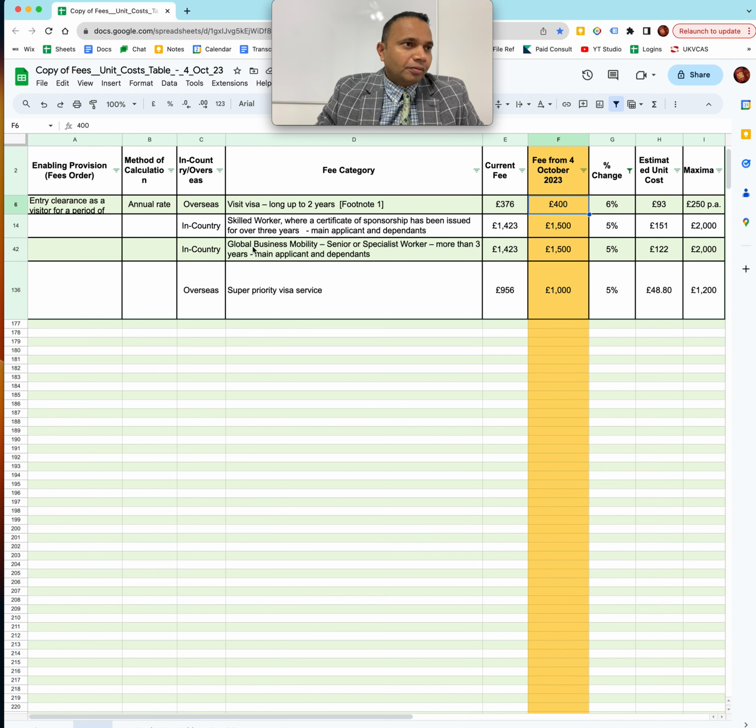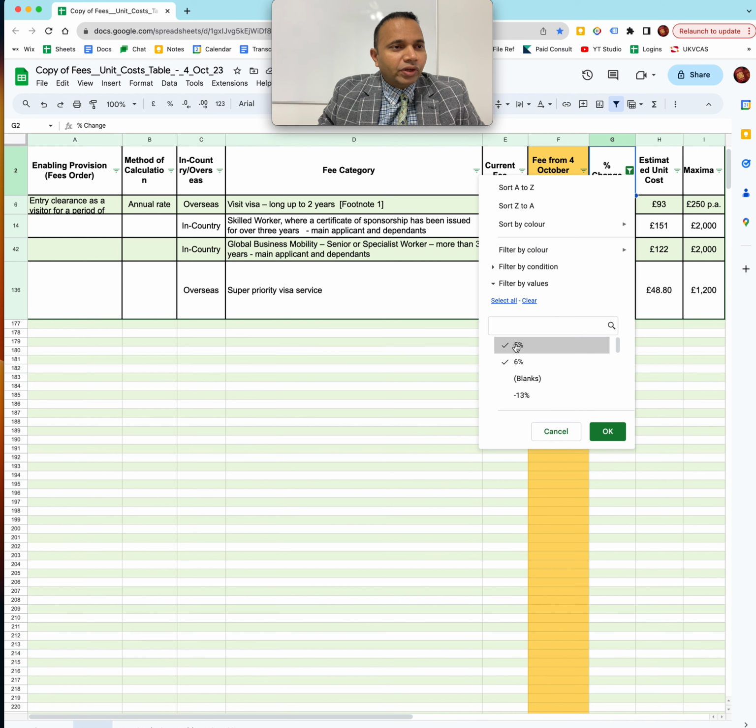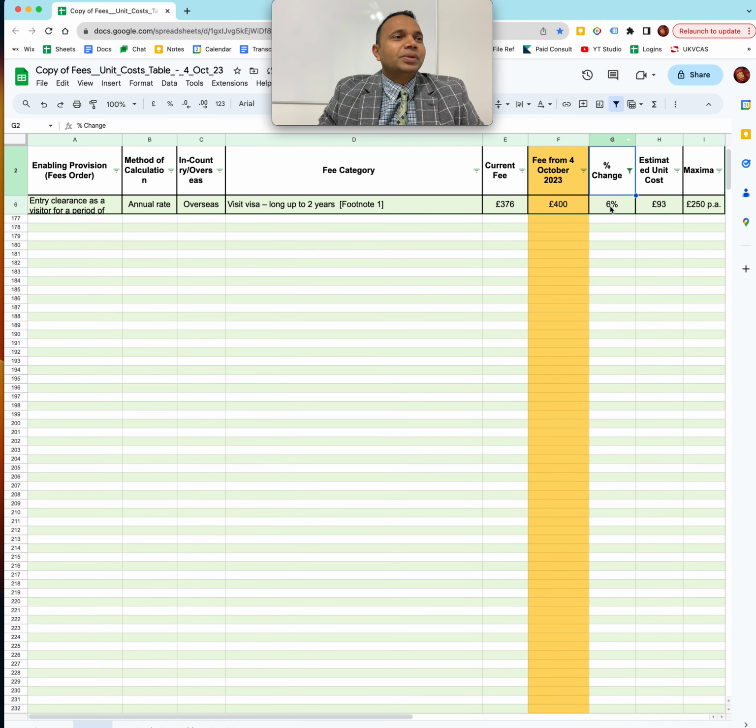So this is overseas. Then in-country skilled worker, because the certificate has been issued for over 3 years. Main applicant, dependents, yeah, it's the same thing. So it's 5%. Okay, also copied 5%. Let me take it off. So 6% is only for visit visa up to 2 years. Up to 2 years. Yeah.